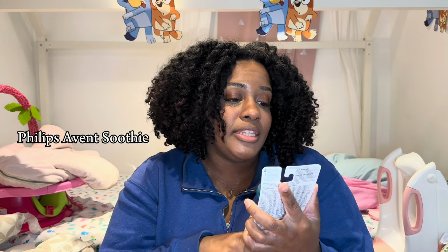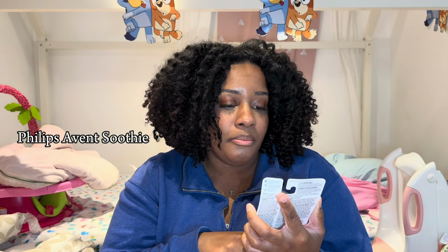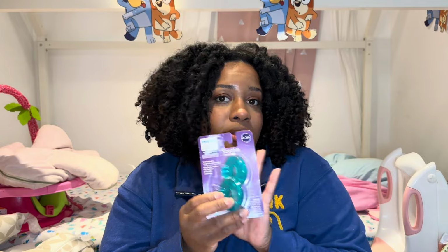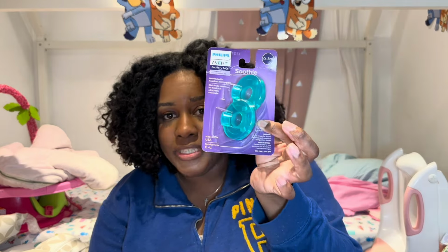So this is the Philips Avent Soothie. This is the pacifier that the hospitals give you, and I think that's why I've always gravitated to these pacifiers. These are the same pacifiers that I use. I don't get the fancy ones to make it match every outfit, and I literally get these every single time. So this is a pack that I never even opened, so I'm gonna save it for the next one. Hopefully I know where it is by then.